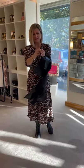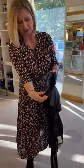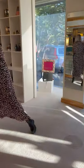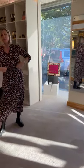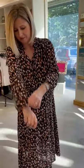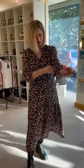So I've got on, just trying to get out of this. The jacket does have zips as well, actually. I've got on the blouse, a really pretty blouse, quite a prairie style. It's got a little button here, and you can just push the sleeves up. That's them down, and then I just push them up.